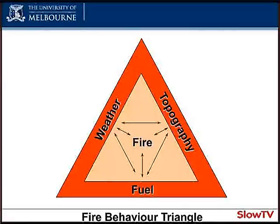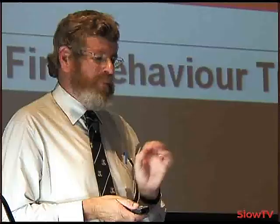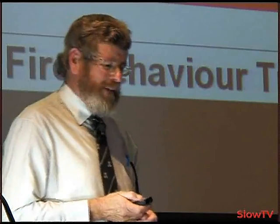There's the weather, which David's just spoken about very well. There's the topography, which we don't have much influence over, except where perhaps the fires start. We've got the fuel that's out there, and there's quite a debate about fuel management, which I'm not going to go into at the moment. And there's the nature of the fire itself, how big that fire is, how it spots, how it spreads across the landscape.